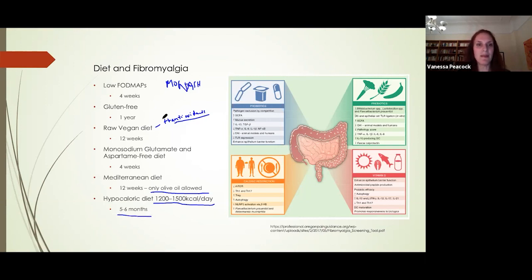So if I had to recommend anything to start people off on their nutritional healing journey with fibro, I would definitely recommend at least the low FODMAP, which is naturally gluten-free, and is fairly easy to manage once you have got the app and you can tell what foods are low FODMAP and which ones aren't.